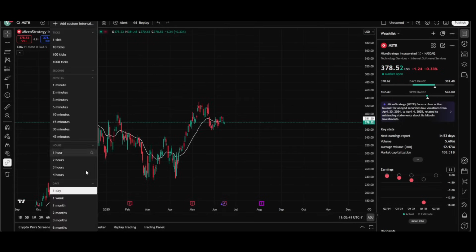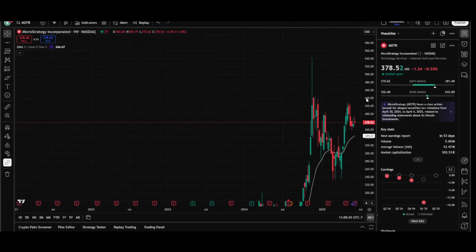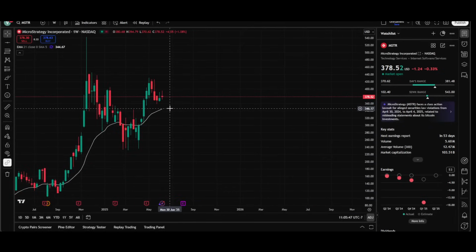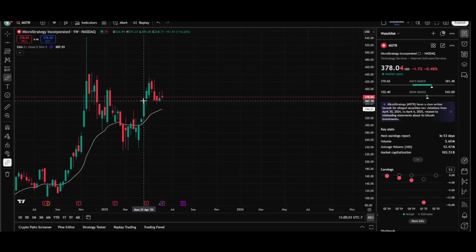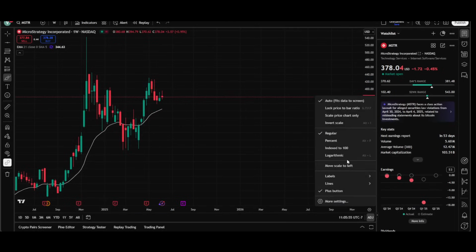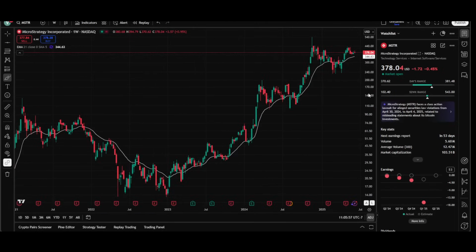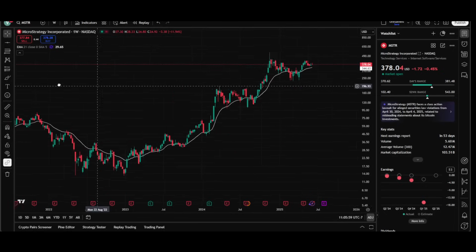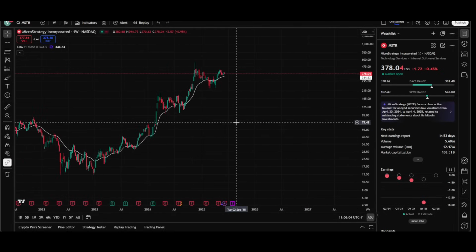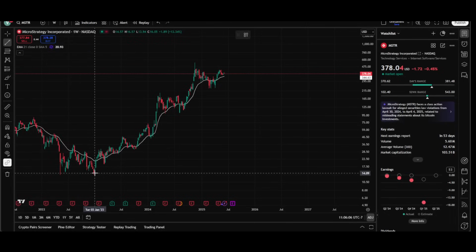Let's take a look at the weekly chart to wrap up the video. The weekly chart shows that it would make sense for price to come back down lower. That's where the EMA is at, right about here, to relieve some of that overextension. Let's take a look at the log scale. The log scale is still looking pretty good long term. It's just consolidating at the highs of the trend, but things are still looking bullish.